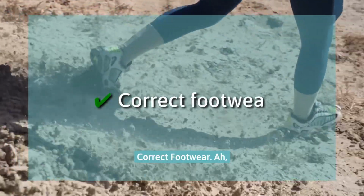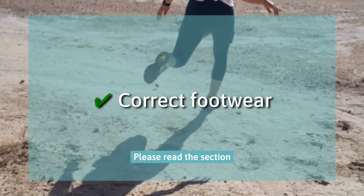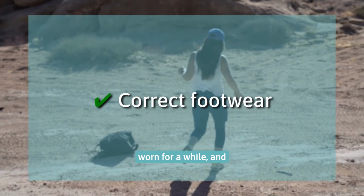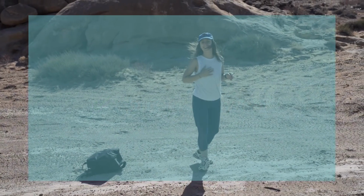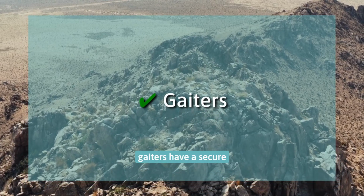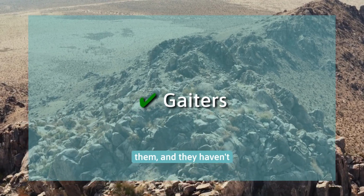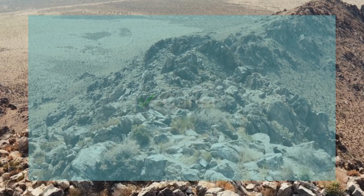Correct footwear. What a massive cause of blisters. Please read the section on footwear and choose a pair that's been worn for a while and that you're familiar with and that you've trained with. Gaiters. Make sure the gaiters have a secure fit without glue, and that you've tried them, and they haven't tightened the fabric around the shoe, making it a smaller shoe.